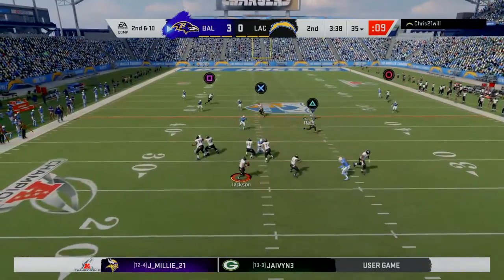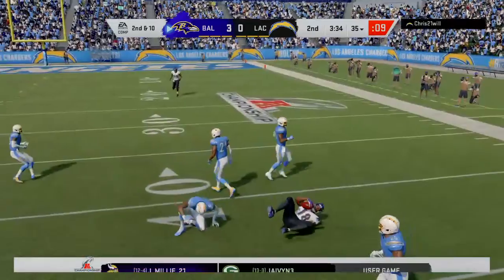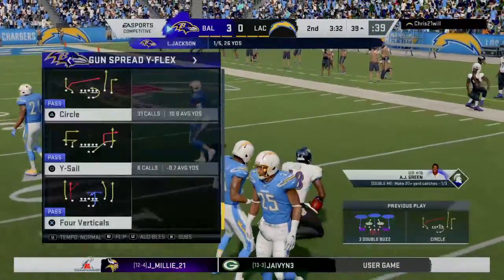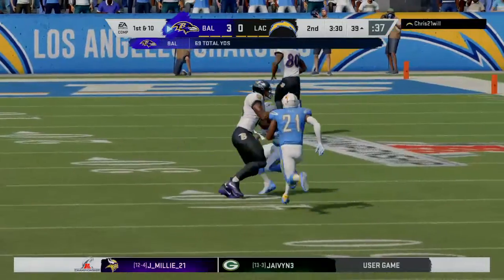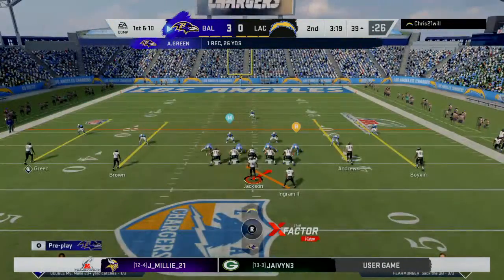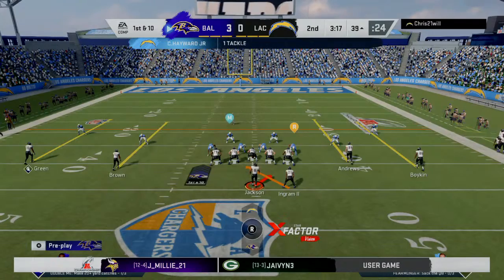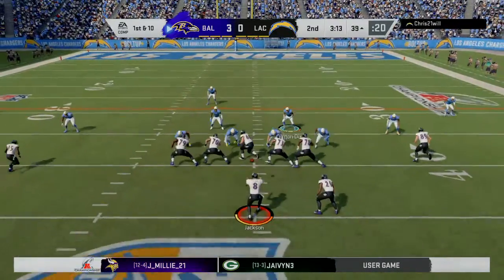From the gun, Jackson. And that's complete. It's Green here, and he's brought to the ground with another first down at the Chargers' 39. The goal for any offense versus his own defense: find the holes where guys are available and put the ball on the receiver before any defender can step up and fill it. They did it well there.